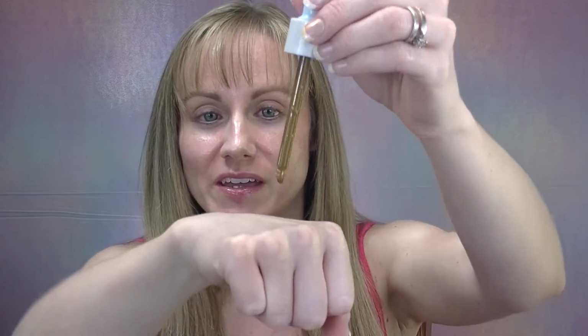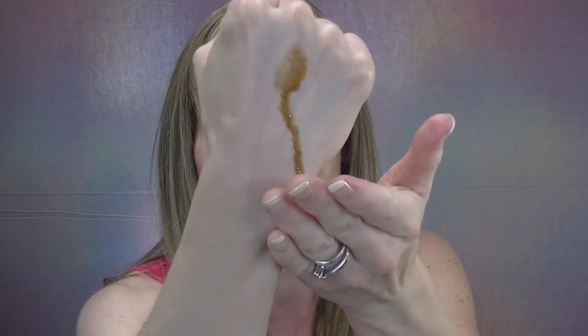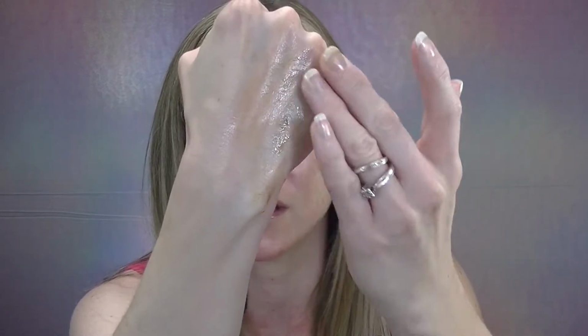All right, so I'm going to attempt to do a swatch for you guys. Keep in mind it is an oil, a bronzing oil at that. So it's definitely going to be running down my hand. So this is what the product looks like. So let me just rub this out a little bit so you can see it blended out. Yeah, I cannot get over that scent. It definitely smells good, but it's a pretty strong coconut tropical fragrance.